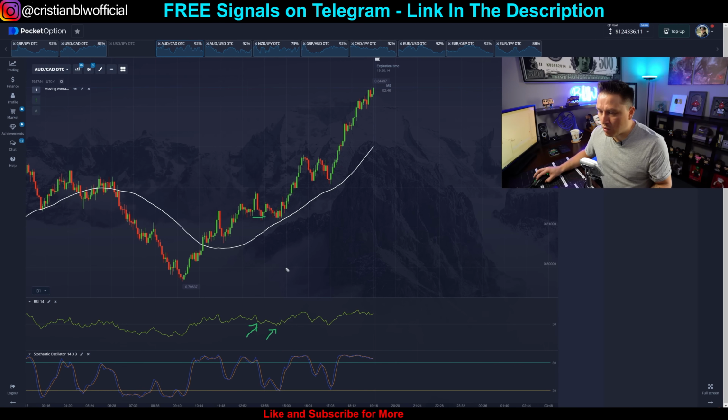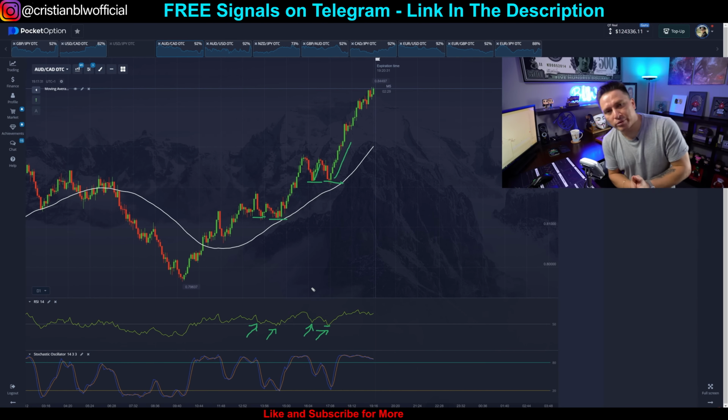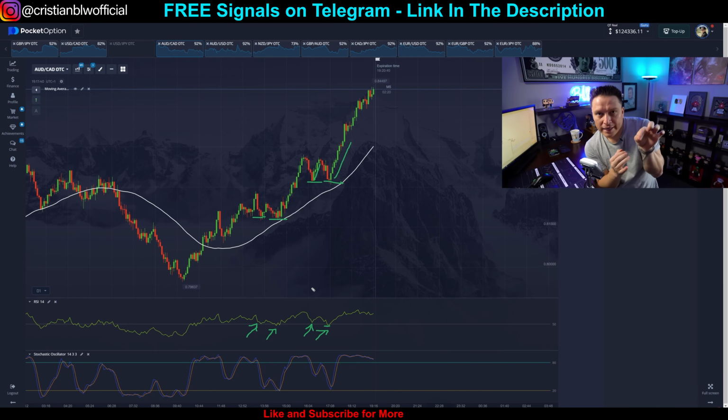Here, it happened one more time. Right here, you see, it started retracting. Here, it happened one more time. It started retracting. Here, it happened one more time. It started retracting. So let's go ahead and try to recap these little parts right here. You have the trend, right? You have the pullback that is happening. And now with the RSI, you have the point where you're supposed to enter.